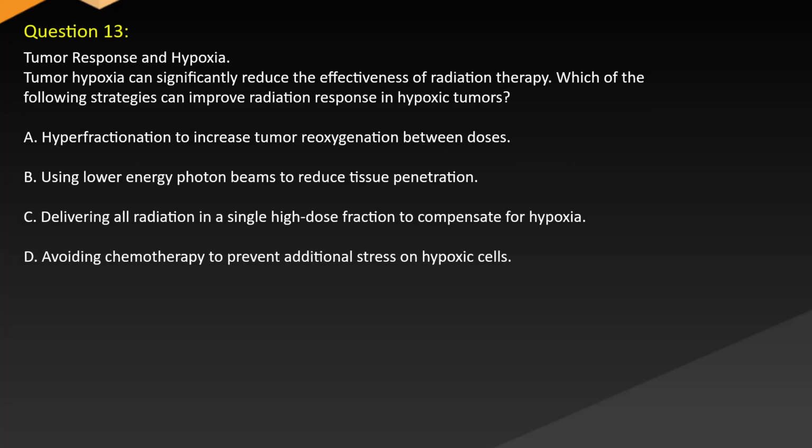Question 13. Tumor response and hypoxia. Tumor hypoxia can significantly reduce the effectiveness of radiation therapy. Which of the following strategies can improve radiation response in hypoxic tumors? A. Hyperfractionation to increase tumor reoxygenation between doses. B. Using lower energy photon beams to reduce tissue penetration. C. Delivering all radiation in a single high-dose fraction to compensate for hypoxia. D. Avoiding chemotherapy to prevent additional stress on hypoxic cells.